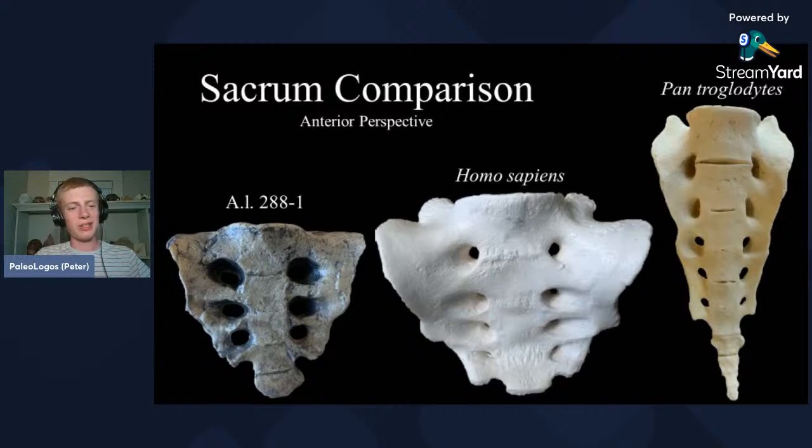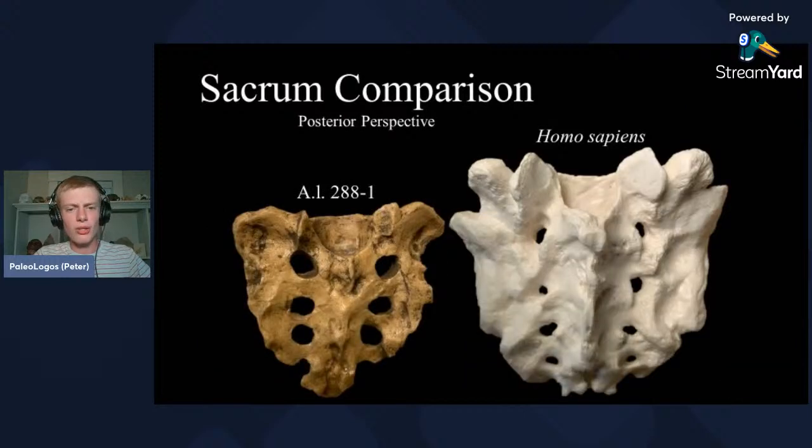Does this mean that Lucy is a human? No, because we can actually fairly easily distinguish between Lucy's sacrum and that of a human. Here's from the rear perspective, you can kind of see Lucy's sacrum compared to that of the Homo sapiens sacrum. So generally, why exactly does Lucy's sacrum look more like a human sacrum than it looks like a chimpanzee sacrum?